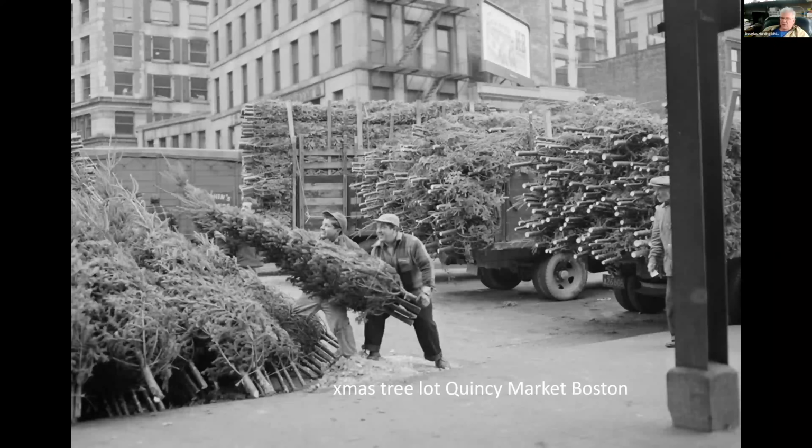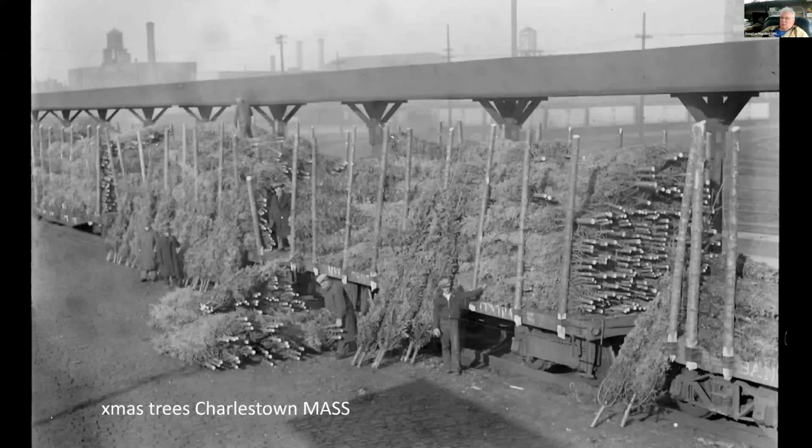This, of course, is in Boston, Quincy Market, but they're just in Charlestown, which is where the Boston Navy Yard is. I just wonder if these came in from Canada or something up by sea, and then loaded on the flat cars? Yeah, I don't know. It's just a thought. Well, it's a possibility.